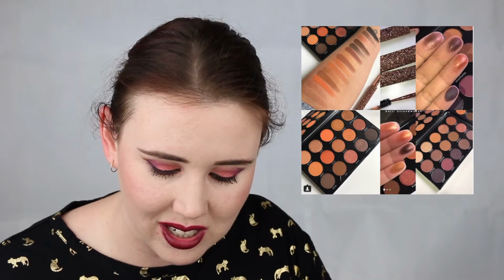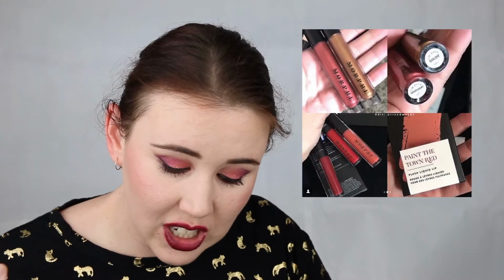Next, I've mentioned Morphe a few times in my video before. It's the holiday collection, and there's one palette here that looks like 15 shades of orange, the other one looks like 15 shades of brown. There's not enough variety in these palettes for my liking, and I won't be purchasing them. No thank you. And once again, they've got metallic liquid lipsticks.